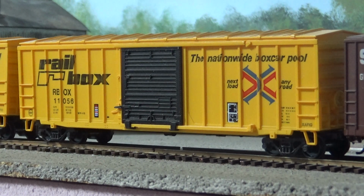So that's it. Basically, if you want them, just let me know. First one that asks for them gets them. Like I said, they're $5 apiece. They're just Athearn Blue Box. They aren't in the box. I'll wrap them nice in bubble wrap, make sure they're good and safe when I send them to you, so there's no boxes with them.